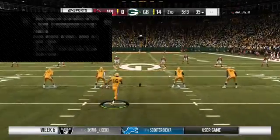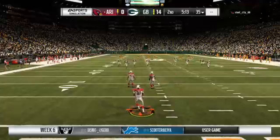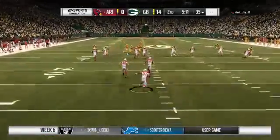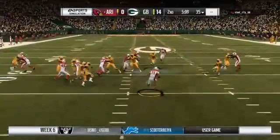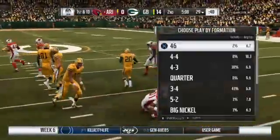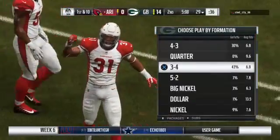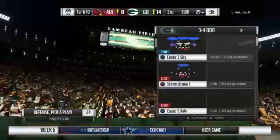Rosas now to kick this one away. Now to return, this is David Johnson. And it's a pretty good return here as he'll get it up to the 29-yard line. Arizona getting ready to go as they take the field. Already down 2 touchdowns here in the first half.